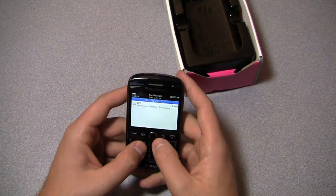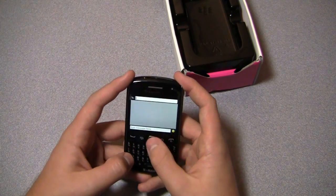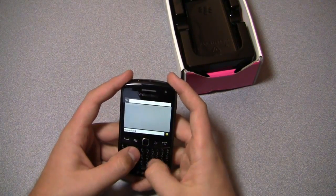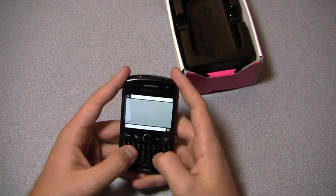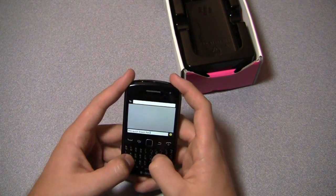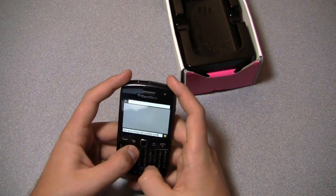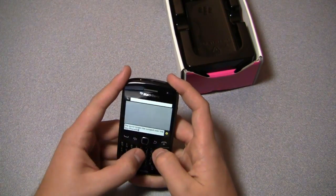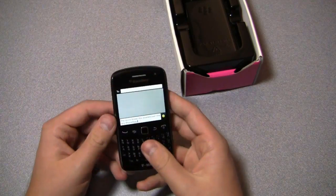Compose the text, and we're going to go in and say the quick brown, it's kind of hard to type on. These keys are very, very firm. The quick brown fox jumped over the lazy phone dog. A lot harder to type on.